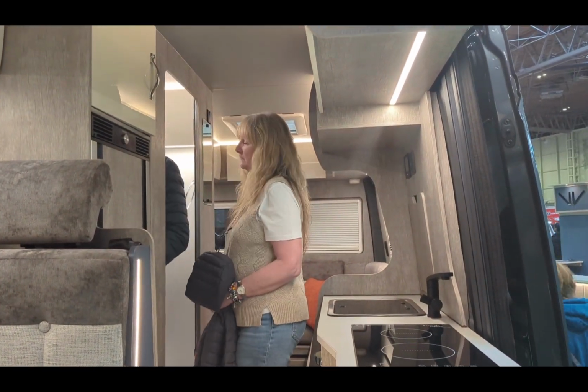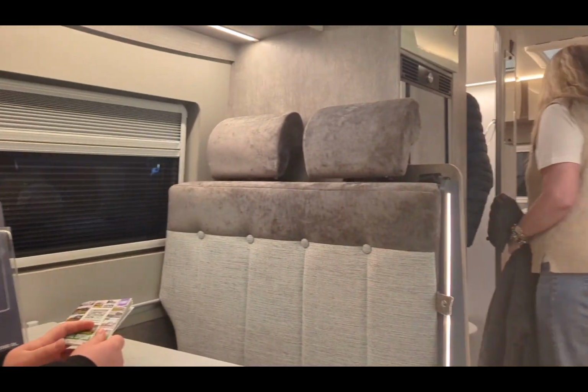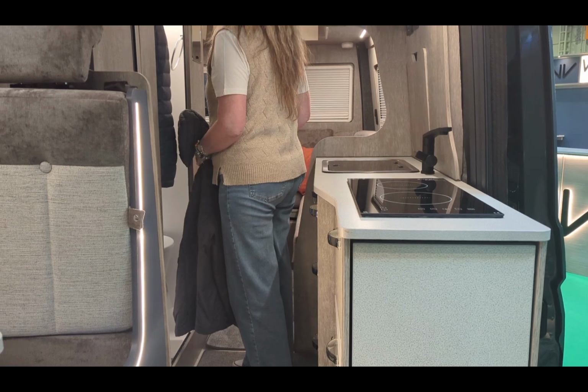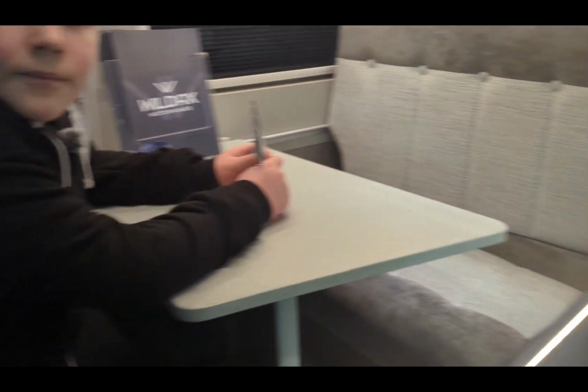So again, very nicely kitted out, but claustrophobic. The biggest issue I have is the narrowness. It's very, very narrow, and that's the issue I have with it more than anything else. Do you remember the van we want, the actual pre-made one?